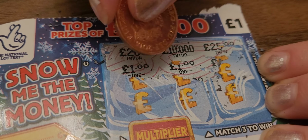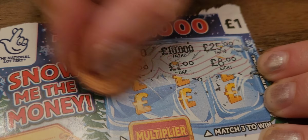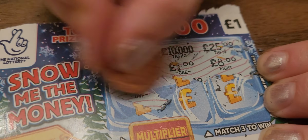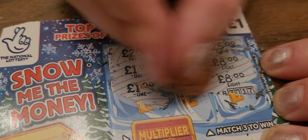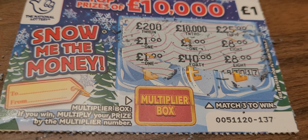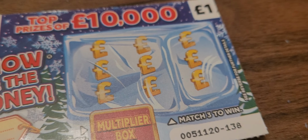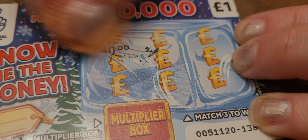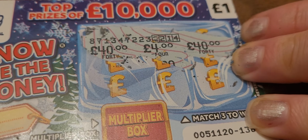Scratch. Oh, there's 2 £1 there so far. Come on, another £1. Yay! Cool, we're such winners. Yes. Not going to scratch it yet. We're in the money. Show me the money. Oh, no. No, that's on the winner pile. So we've got 3 winners. Yes. Okay. Winner, winner, chicken dinner. Right, next.